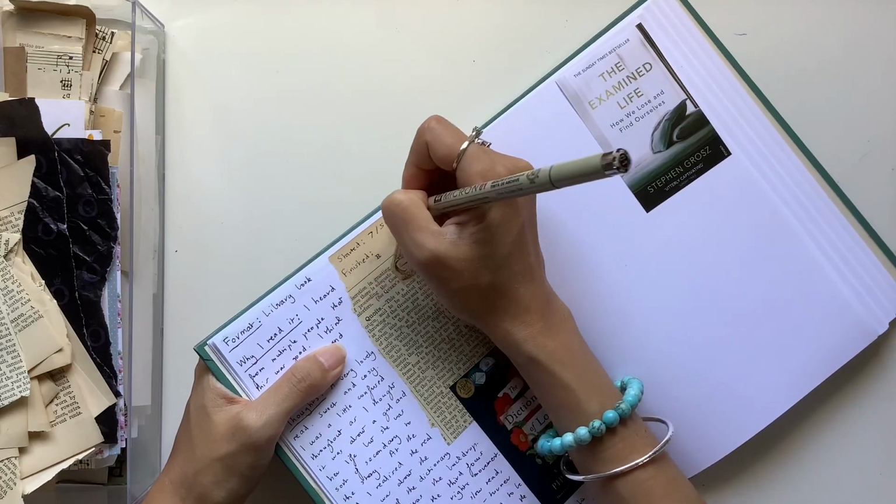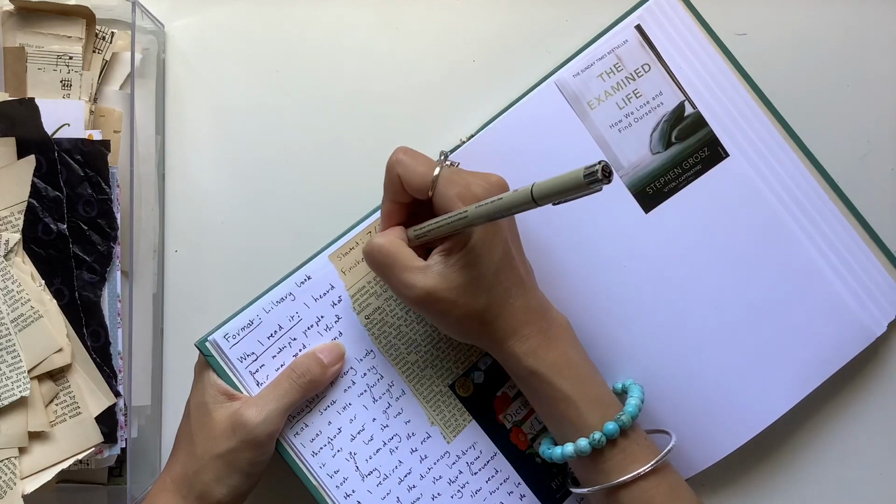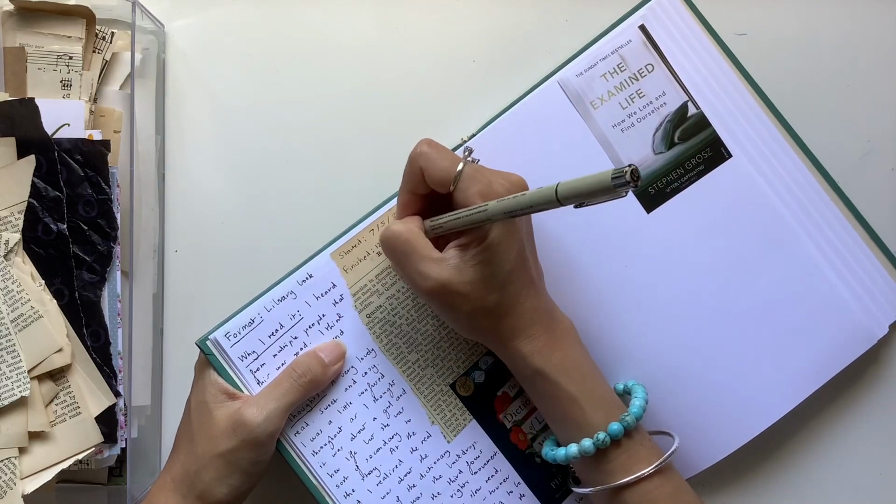I love reading for entertainment, but I also love reading for what you can learn from it. So those are my rambling thoughts about this book and what I got out of it.